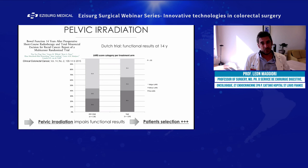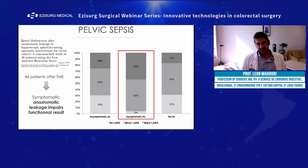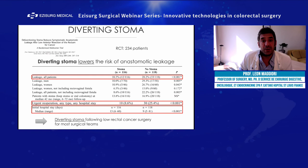But we need to remember also that pelvic sepsis, the anastomotic leakage, is also associated with an impaired outcome because of an increased pelvic sclerosis. This was a paper published in 2016, and we showed that symptomatic leakage was associated with a higher rate of major LARS in patients as compared to patients without any kind of leakage. So for the majority of surgeons, the best thing to do to reduce the risk of anastomotic leakage is to perform a diverting stoma. And this was the idea of this randomized controlled trial from Matheson in 2007, showing that the diverting stoma lowers the risk of anastomotic leakage in rectal cancer surgery.